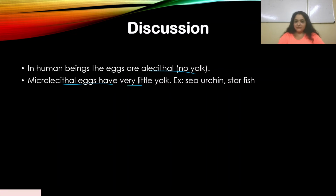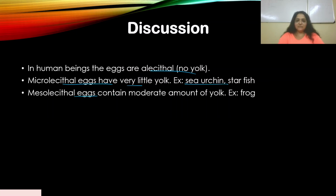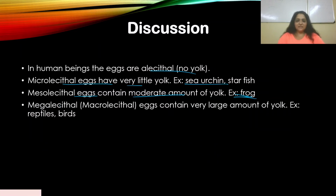Remember this list. Microlecithal eggs have very little yolk, so sea urchin and starfish. Mesolecithal eggs contain a moderate amount of yolk, and an example is frog. Based on the amount of yolk and the distribution of the yolk, the pattern of cleavage will change. So this is where you need to apply your knowledge. Megalecithal eggs contain a very large amount of yolk. Examples are reptiles and birds.